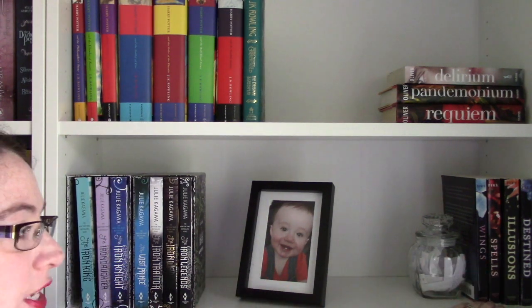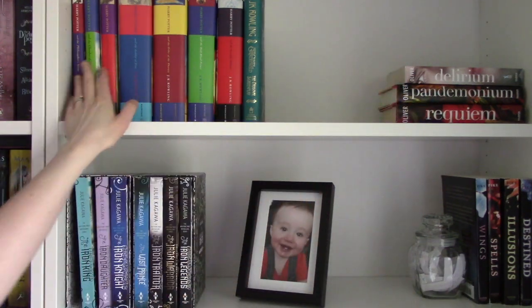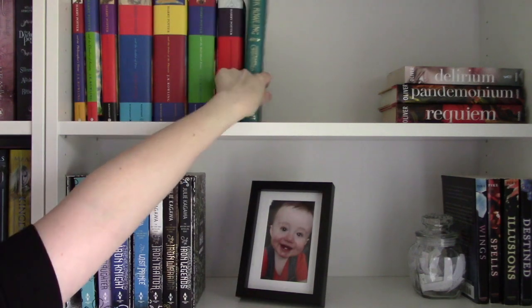This is the Wings series. Technically this all should be in this stack because I still have the fifth book to read in the series, but it's there. The Delirium Trilogy that I've read before, and of course Harry Potter. Again, breaking my rules, I've never read this screenplay before, and I probably never will, but it's there.